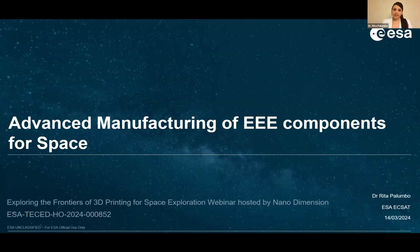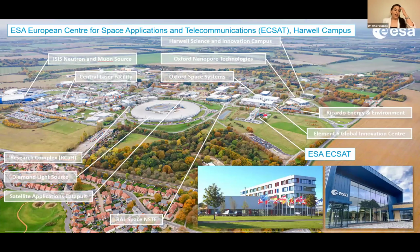My background is in aerospace engineering, but now I'm doing this work on developing a strategy roadmap to introduce advanced manufacturing of space components to space. So let's start. I'm based in the UK, so I don't know how many of you are familiar with the European Space Agency. We have sites in many European countries. Not a lot of people know that we also have a site in the UK. So I like to show this slide to show where I am. Basically, we are located on Harwell campus, which is an amazing campus with over 200 companies, different types of businesses in different types of sectors. But among these, we have the space cluster. And as part of the space cluster, we have ESA ESTEC based on this campus.